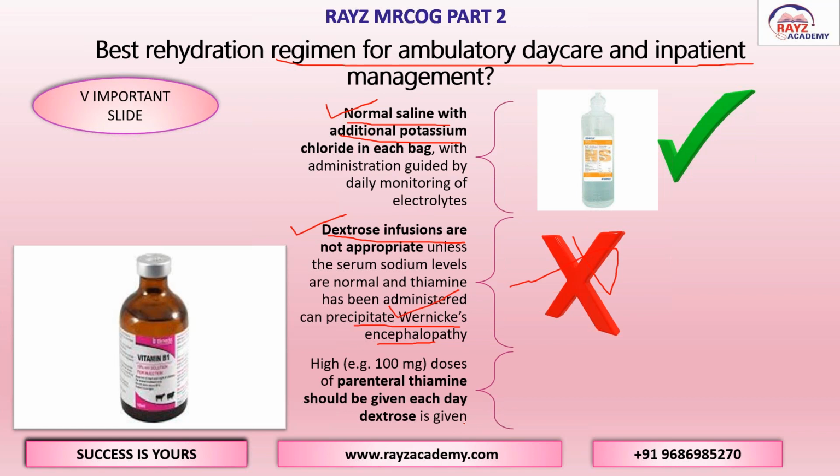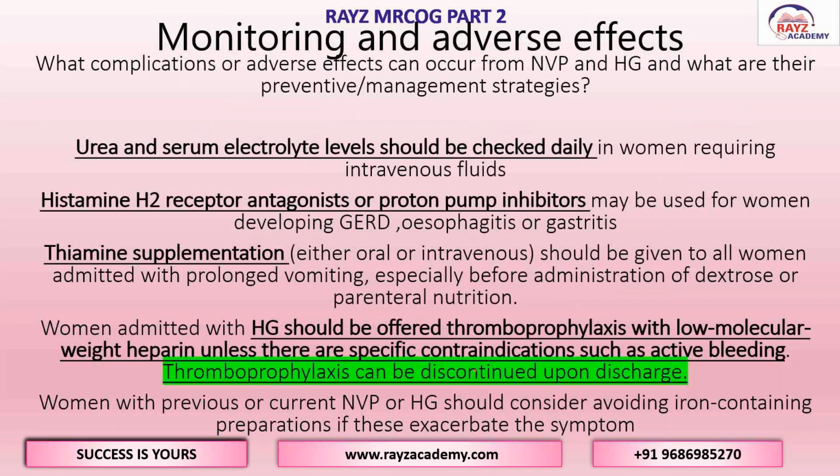So we have to give 100 milligram daily injections of thiamine through the parenteral route if the dextrose is being given as a rehydration fluid. So remember the dosage, 100 milligram of thiamine has to be given daily.